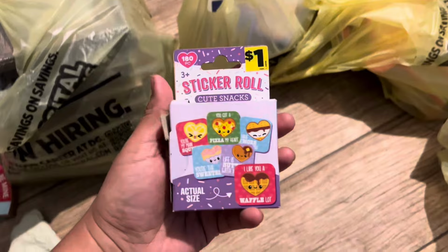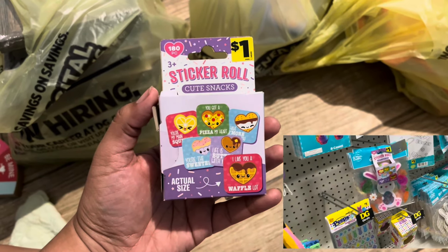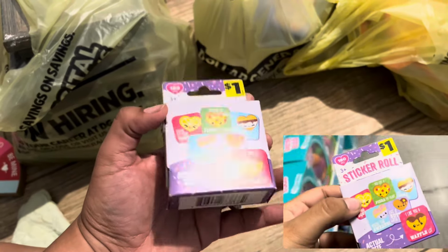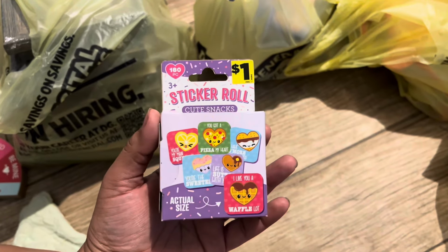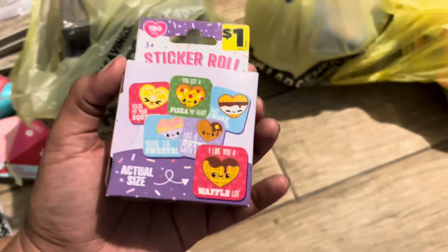Ignore this. This is full price. It's $1. And this was the item that was blended really well in the Easter seasonal section. So do not dismiss any aisles, any areas of Dollar General, because you never know where you can find penny items.